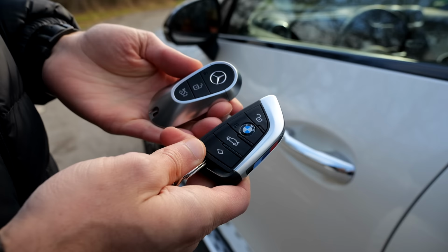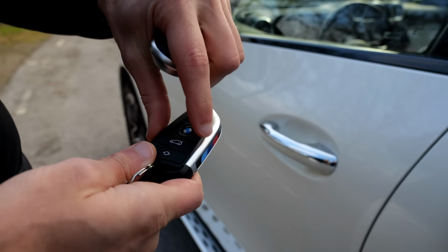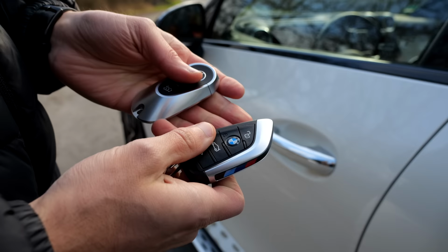Isn't it funny that in the key fob comparison, the Mercedes is again all round, a central shape, and the BMW a more angular shape? So the design on the exterior is also reflected in the key fobs. I like that, actually. Here, the Mercedes door closing sound is actually quite solid.